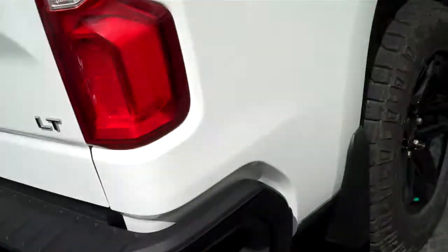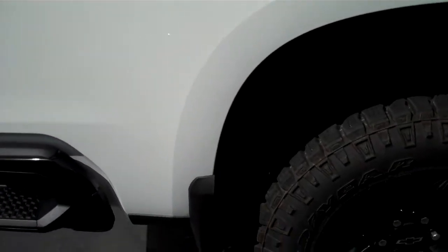Do have a scrape down here. You can kind of see it right there. And there's one there as well. You can kind of see it. Okay, wheel in good condition back here. Got your full spray on Bedliner. Little scuffing on the tailgate there.